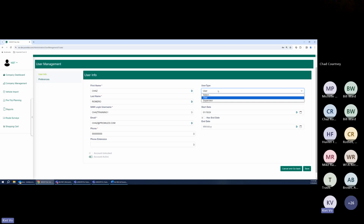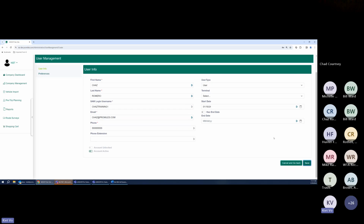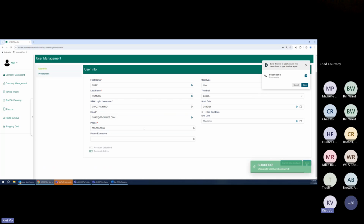And then you can set him up as a specific user type, whether it's a user or a supervisor. The difference between the two is that a supervisor has the ability to add additional users and make changes to other users, whereas a regular user does not have that ability. So for us, we'll just add him as a user. And then for preferences, you can change his preferences, or he can do that on his own once he has access. But we'll just go ahead and hit save. Oh, my phone number is not in the right format. Hit save. And then this adds a user tied to this particular SAW login for Chaz to log in.